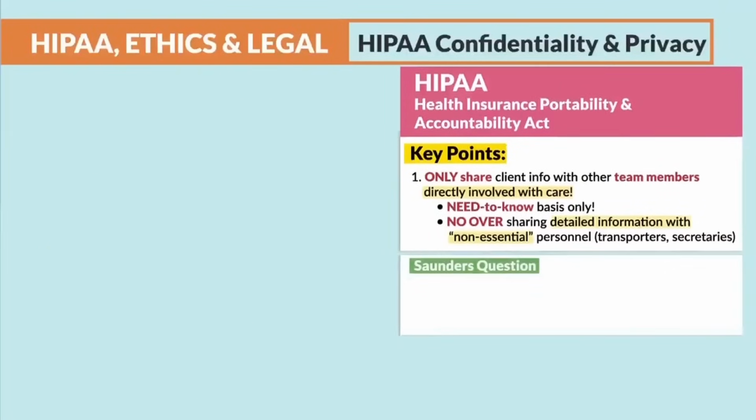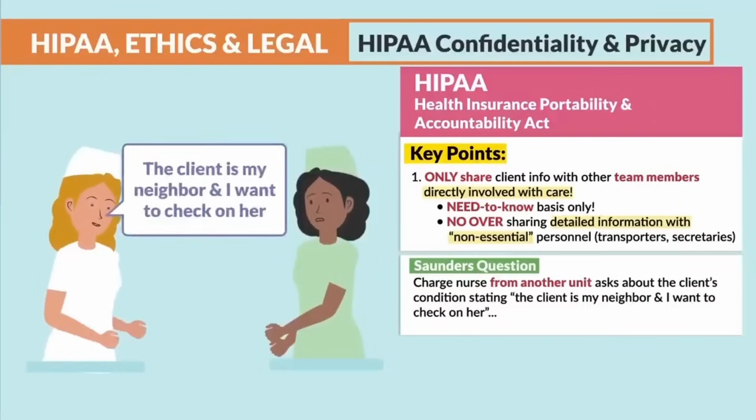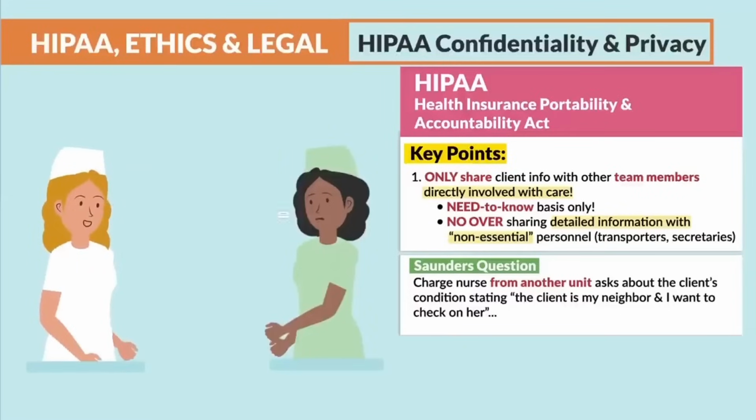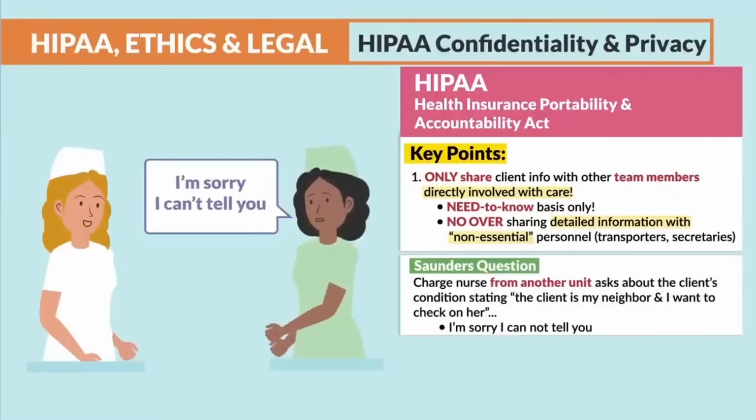So a Saunders question. A charge nurse from another unit asks about the client's condition, stating, "The client's my neighbor and I want to check on her." The correct answer is, "I'm sorry, I can't tell you." Yes, the key term is the charge nurse is from another unit. This is a need-to-know basis. And in this case, this nurse does not need to know.